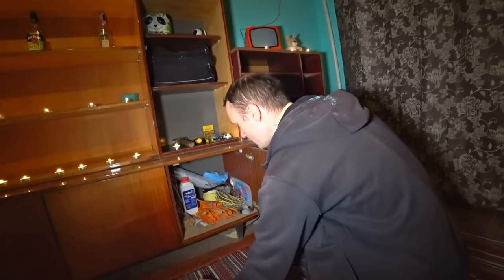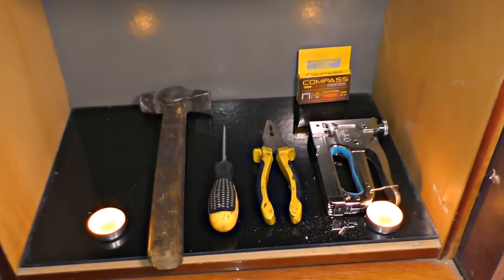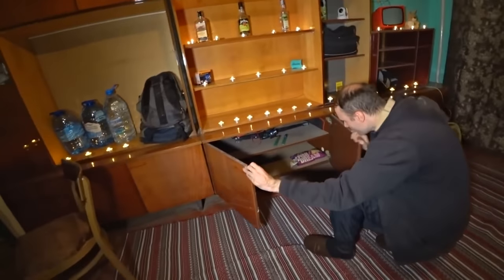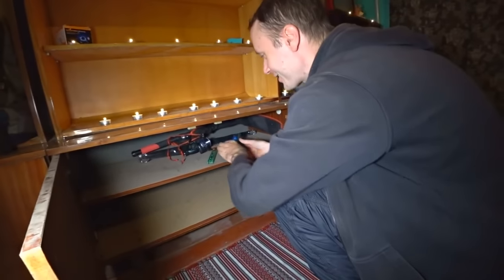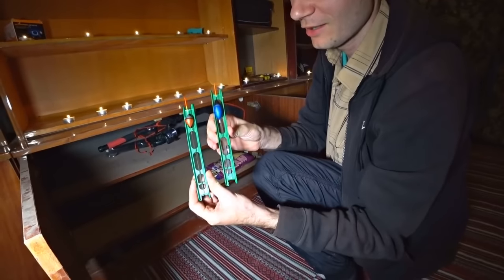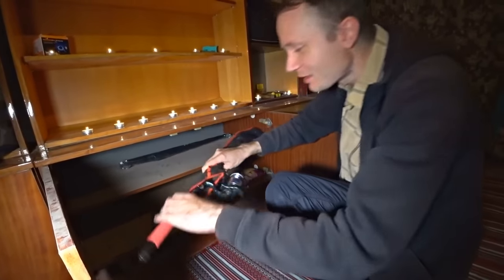And on this shelf we have everything for repair. Screws, ties, scotch, ropes, wires, and so on. That isn't all, we have also got... Oh, that is the most secret shelf. There is the equipment. Look at this fishing rod, kids. We can make a fishing rod from a stick. And there we have a professional fishing rod.